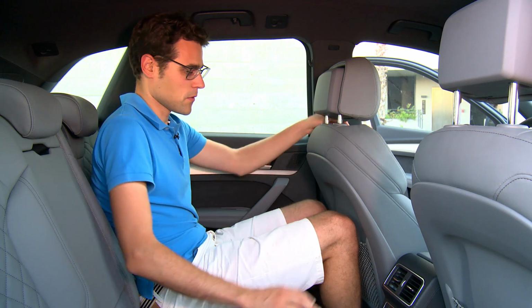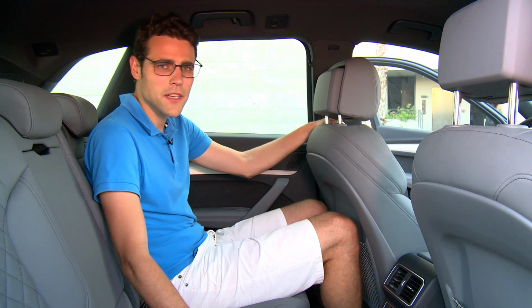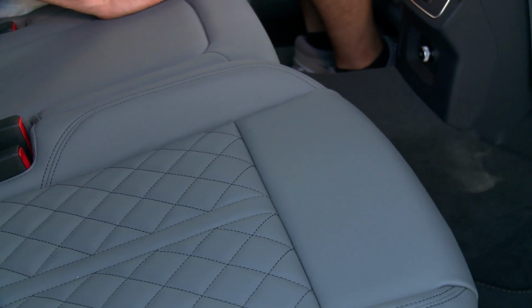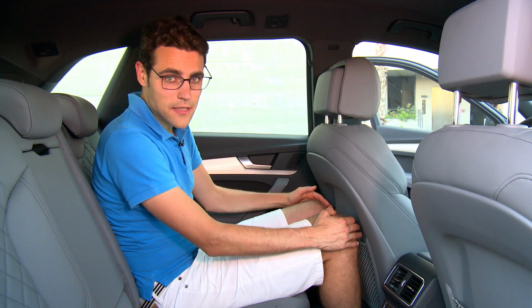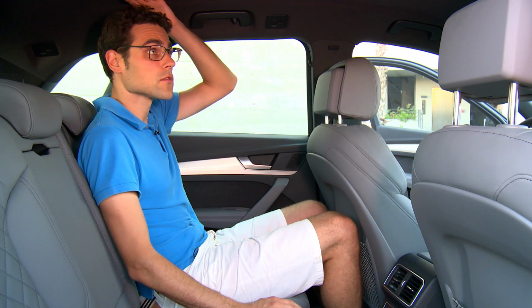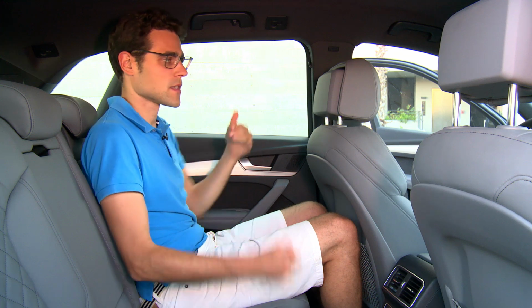And of course, just for the information, at least in Germany, everything starts with a cloth surface, and it depends on the market which seat materials are being offered. Here the optional S seats, and they're not that comfortable on the long-term run because they're quite hard on the surface. Package-wise, I'm 1.86 m or 6'1", still enough space for the knees, and headroom-wise, that's perfectly fine. If you pick a panoramic roof, that will decrease a little bit.